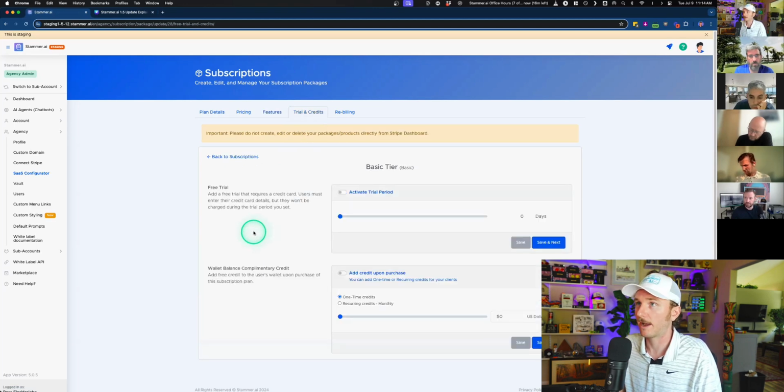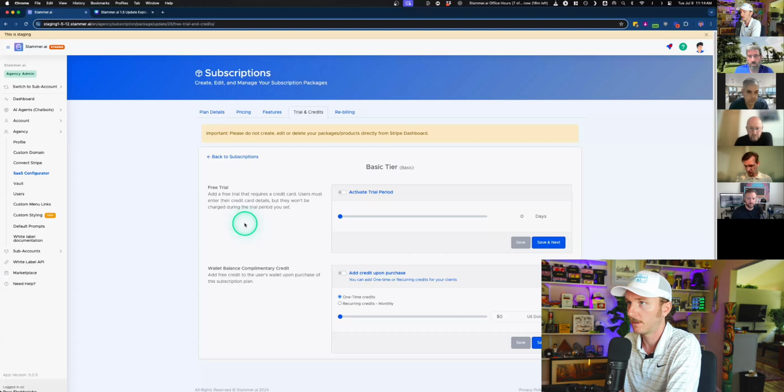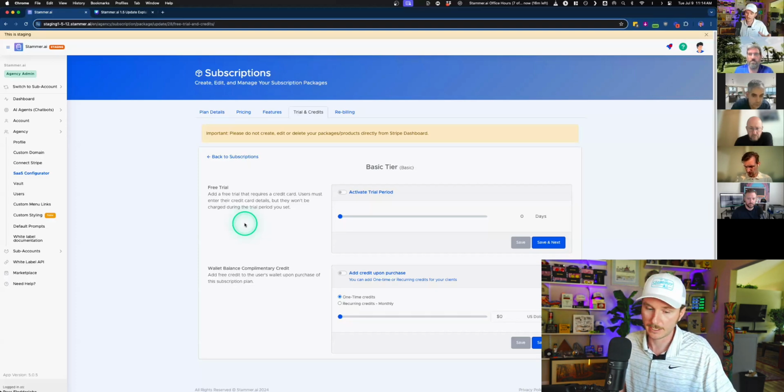Next, we've got the trial and credits section. So this is part 1 of free trial. So this is if you want to create a credit card required free trial. So this is all connected within the connected Stripe account when you're creating a subscription package.